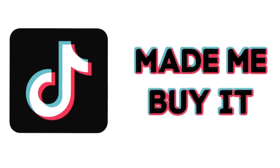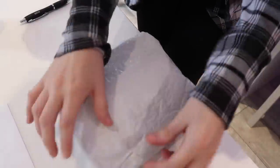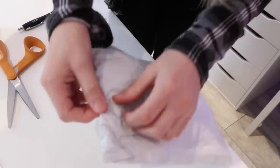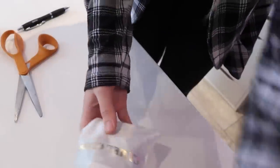So a package came in the mail. It's another TikTok made me buy it. Let's look at it. Okay, so I found this on TikTok, of course, like I said. The girl's page is called Camel Glow, and I will definitely share some of the videos. Anyway, she has amazing hair and awesome hair care tips, so I thought I would order something that she uses and share it with you guys.